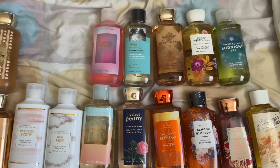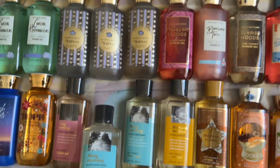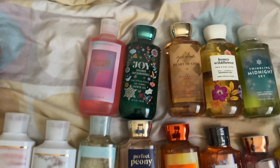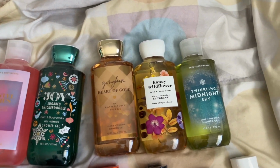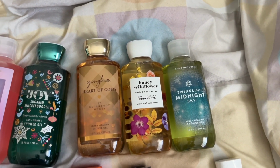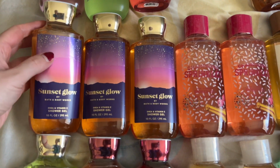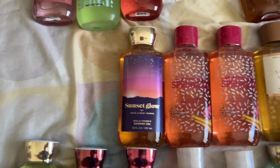Oh, misty morning. I think I have another. I have to make a quick swap because I have a misty morning down here. So I'll put this up there. Pastel sky, joy, sugar snickerdoodle, gingham heart of gold, honey wildflower. Twinkling midnight sky. Let's go down. Three sunset glows. Let's see. They all have seals, so I'll go ahead and store these two.